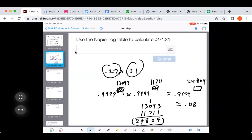So Professor, when you get the 0.24804, you just pick the number that it's closest to, right? Yeah, because we don't know what 0.9999 to the 24804 is. Question, Professor. If our value is the midpoint between two values on the table, do we need to do the average? It's between two numbers? You're saying 24804 is between two things?